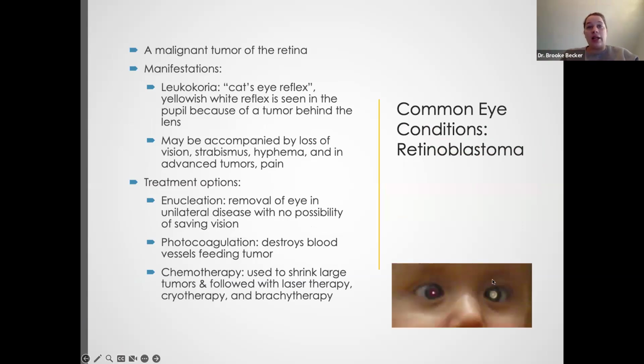So retinoblastoma. In this picture right here, you're seeing the tumor. This is what you should see typically in kids when you're looking at their red eye reflex. And then this is what you see with kids who have retinoblastoma. It's also called a cat's eye reflex. So you're actually seeing the tumor right there. Leukocoria is the other term for that. Sometimes they'll have a loss of vision, strabismus, or hyphema. And in advanced tumors, you'll see that the eye on that side becomes more protruded, and they'll have more pain on that side as well.